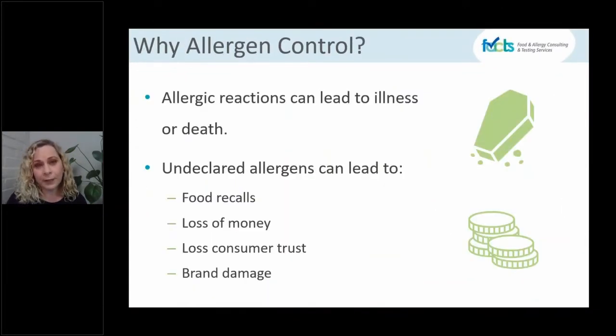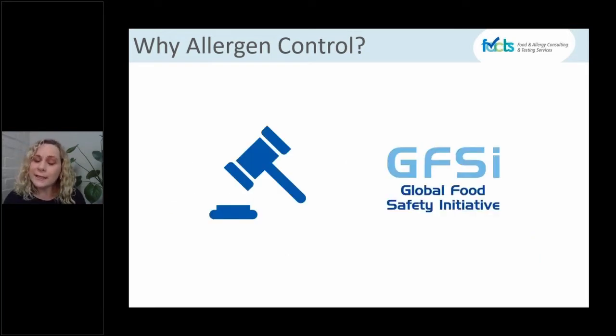Obviously, as I've already mentioned, we need to implement allergen management to protect the consumer, because allergic reactions can lead to illness and death. But if there's an undeclared allergen in a food product, it can also lead to food recalls, loss of money, loss of consumer trust, and ultimately damage to your brand. In addition to that, allergen management has become a standard part of any food safety standard. For example, it's a standard feature of the GFSI benchmark food safety systems or standards.